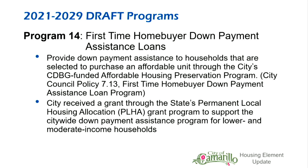The city, again, has already received a grant through the PLHA program, that's that permanent local housing allocation I mentioned on the last slide, to support the citywide down payment assistance program for lower and moderate income households, as you can see. So again, this is something the city is already doing, but it's just now being formalized in the element as a program.